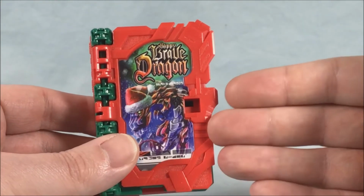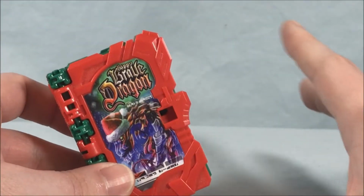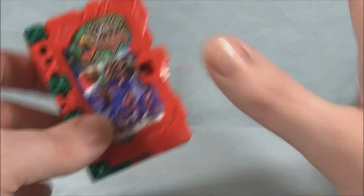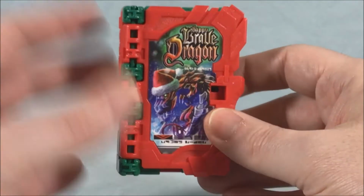So if you would have made this a DX, you could have had, push the button underneath, get one or two Christmas sounds, then put it in the driver and just have it be another one of the happy books. And that would have made complete sense. I feel like that would have been a good compromise. Unfortunately, not what they did here. But I still think it's cool.